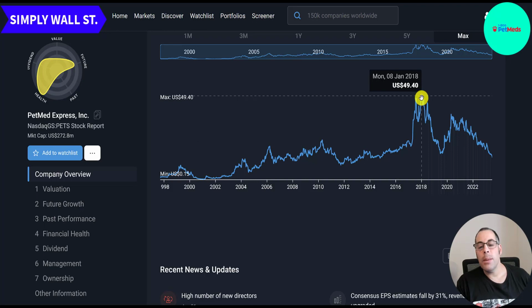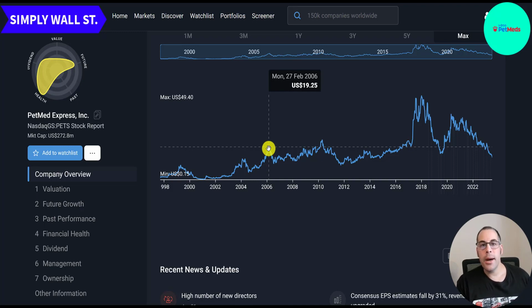Then it hit its all-time high, almost $50 in January 2018. In 2019, it got down to $16, $37 in June 2020, but since then, its trajectory has been downhill, below $14. So if you bought the stock in 2006, 17 years ago, you'd be down about 10-15%. Although you would have gotten your dividend payment though. So you have to factor that into the equation.